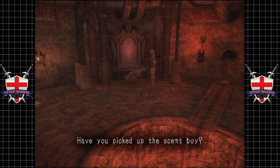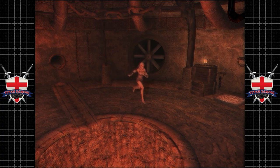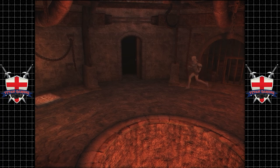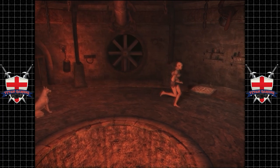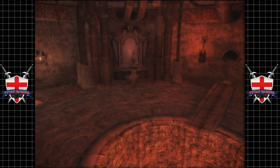Huey? Have you picked up the scent, boy? Okay. So Huey's picked up the scent. It's not a little hole that we can get into. Right. Okay. Huey? Go, boy. Go, go. Where is this thing? Okay, I thought Huey picked up the scent. Is that not what we need?